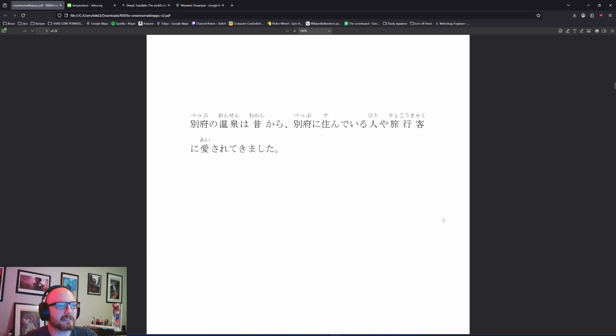Ooh, page 3 is a good one here. Beppu no onsen wa mukashi kara Beppu ni sunderu hito ya ryokokyaku ni aisarete kimashita. Okay, that first bit right here, from long ago, the Beppu onsen, Beppu ni sunderu hito, so folks living in Beppu. Ryokokyaku, is this like kankokyaku, tourist? This is like trip person. Person on a trip, essentially.